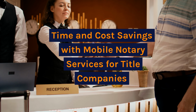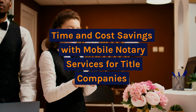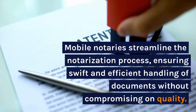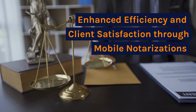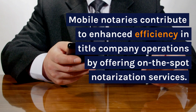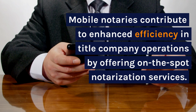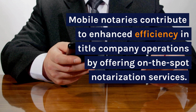Time and cost savings with mobile notary services for title companies. Mobile notaries streamline the notarization process, ensuring swift and efficient handling of documents without compromising on quality. Enhanced efficiency and client satisfaction through mobile notarization. Mobile notaries contribute to enhanced efficiency in title company operations by offering on-the-spot notarization services.